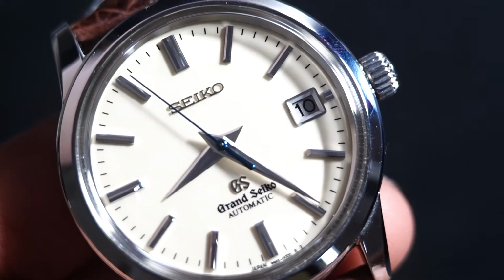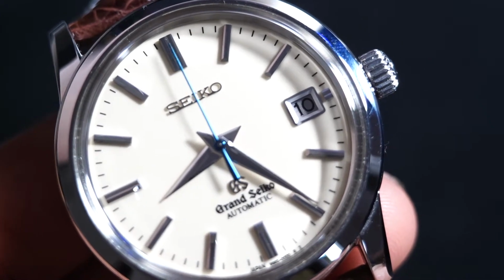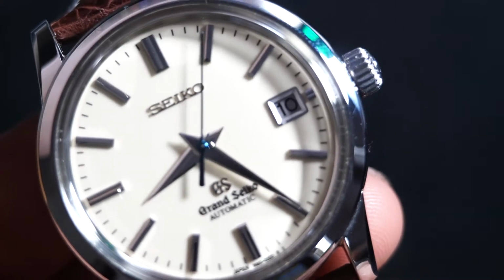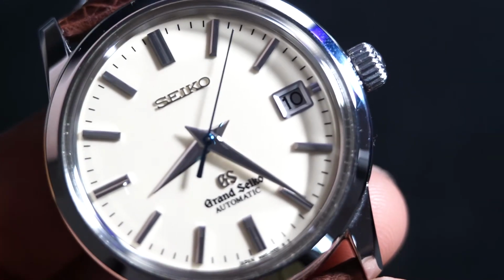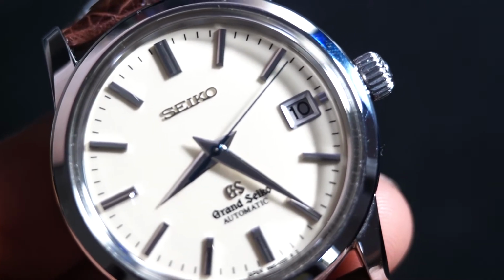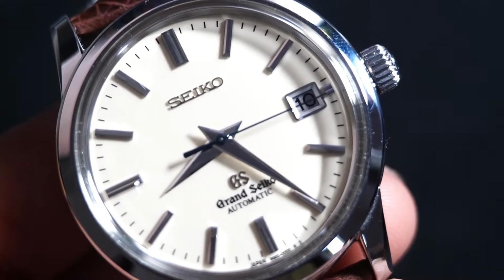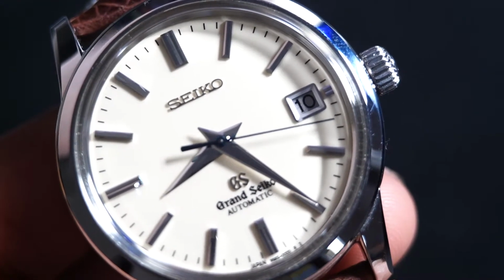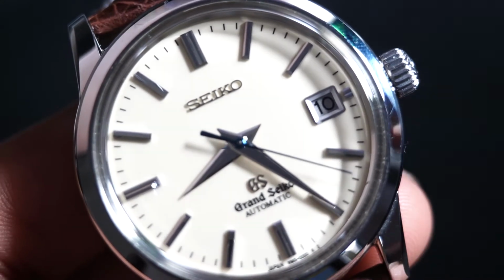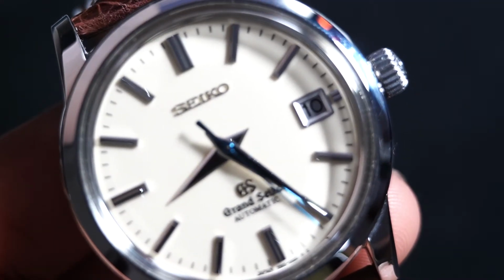Today I'd like to go through another one of my recent acquisitions, being the SBGR061 from Grand Seiko. First thing you can probably tell is that this is a double branded Grand Seiko, so it's the pre-2017 model. However, I got a new old stock version of this, so pretty much it's brand new. The SBGR061 essentially is superseded by the SBGR261. This watch is part of the Elegance line.